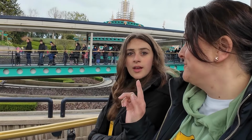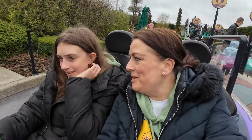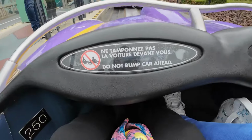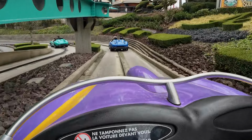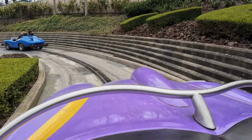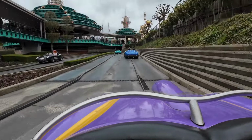No bumping. I'm a good driver. No, the first time that we actually filmed this. I'm now 14, so. Okay, no bumping though. So we're going now on our little car. It says do not bump, Emily. I'm not gonna. Staying away from the car. Yeah. I'm just making sure, you know. Don't do an emergency stop though.